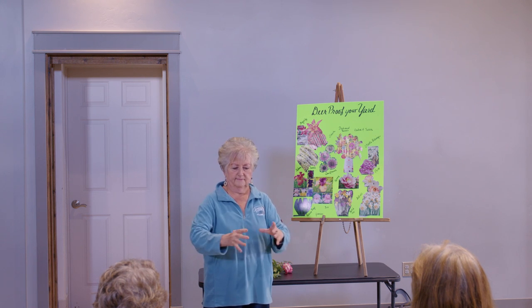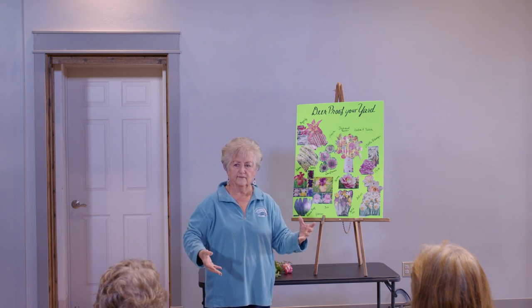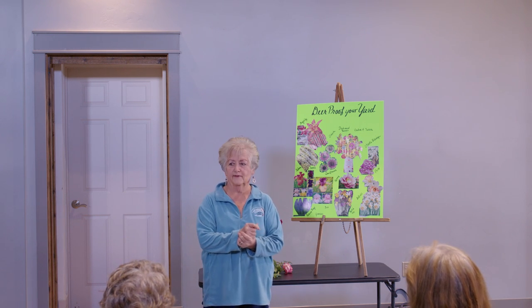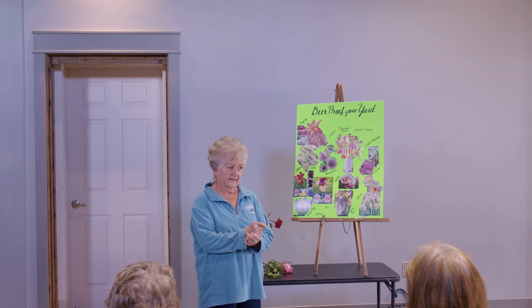They grow, you can take an edge off of one even after your first year, and then you'll have two, and then you'll have four. I started with one, and now I have about 25. And you said a deer don't like them? And a deer don't eat them.